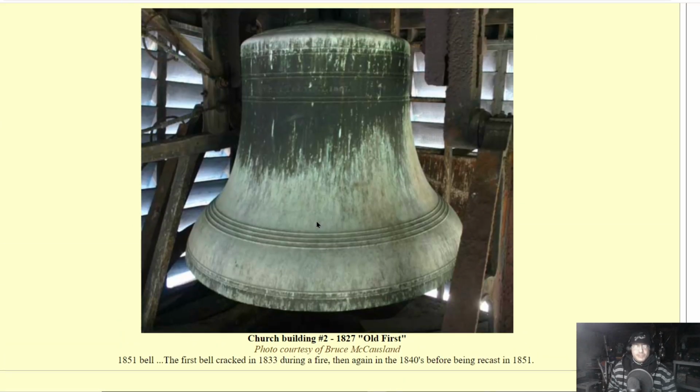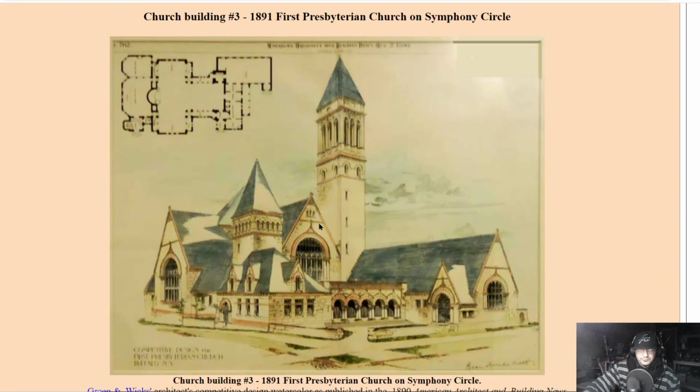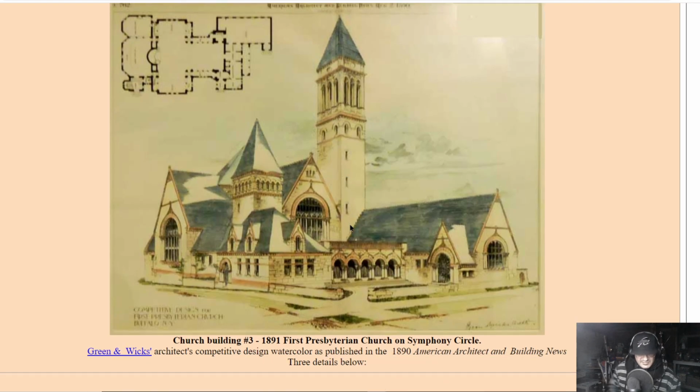Church building number 2, 1827 Old First, 1851 bell. This is a cool picture. It's got the floor plan. And this says 1891, and that's the tower right there, obviously.